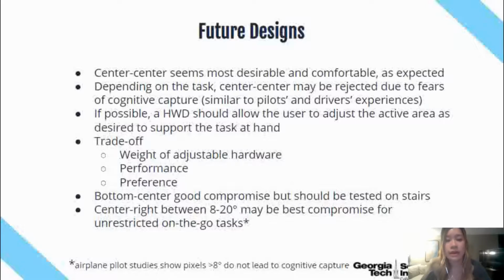However, when in line of sight is not a viable option, such as tasks where it would pose a safety hazard, both experiments also seem to indicate that a horizontal displacement towards the ear, center right, for a head-worn display might be a valid alternative. Bottom center is also a strong contender. However, vertical offsets underneath in line of sight might be tricky when negotiating stairs. Bottom right seems undesirable based on performance results.